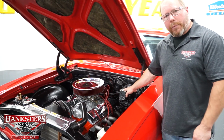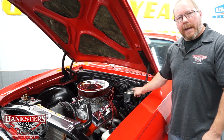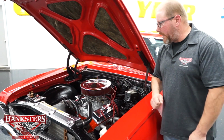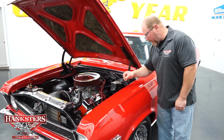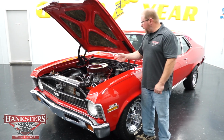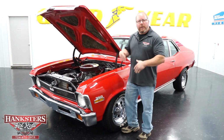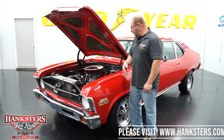Now it is a power brake car and power steering car. It's disc up front, drums out on the back. The radiator there, you can see it's just your stock style radiator, complete with the shroud, and it looks to be a 6-blade aluminum flex light fan blade there. So that'll straighten out as you're driving it to eliminate rotating mass and just keep everything nice and cool for you.